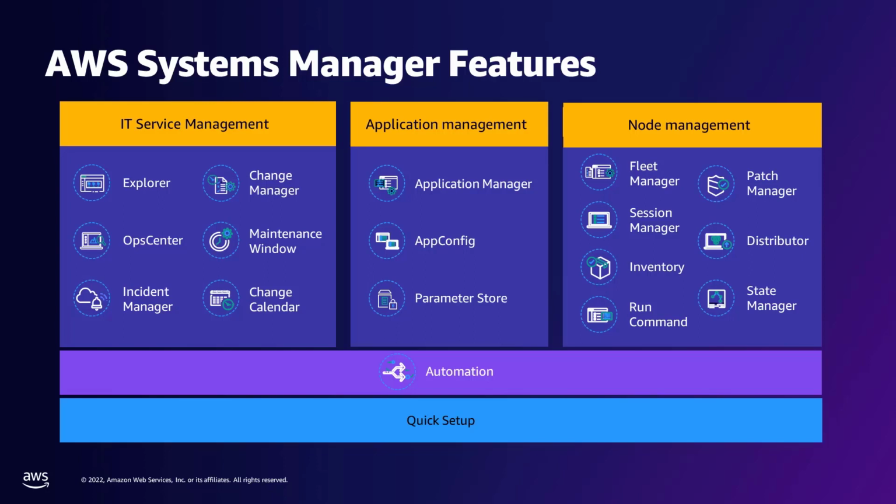At the bottom of this slide is Quick Setup. Quick Setup helps you set up Systems Manager's features easily for many use cases such as scanning instances for missing patches, configuring collection of inventory, creating and configuring IAM profile roles needed, and many more. Automation is the next underlying service, and we'll go into automation in the next slide.